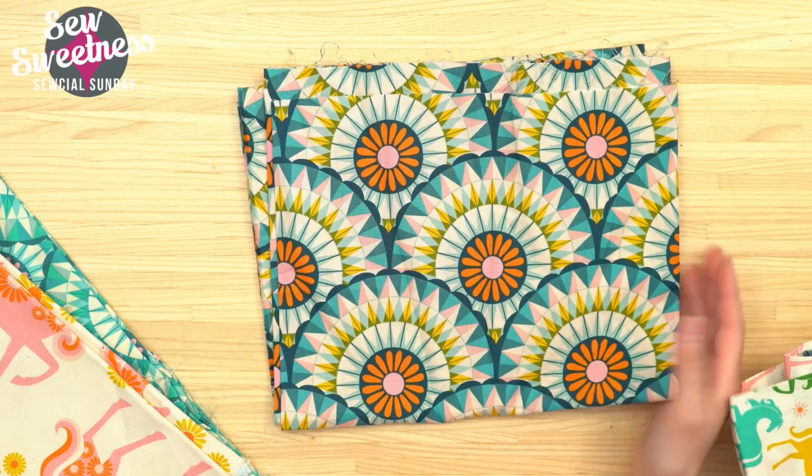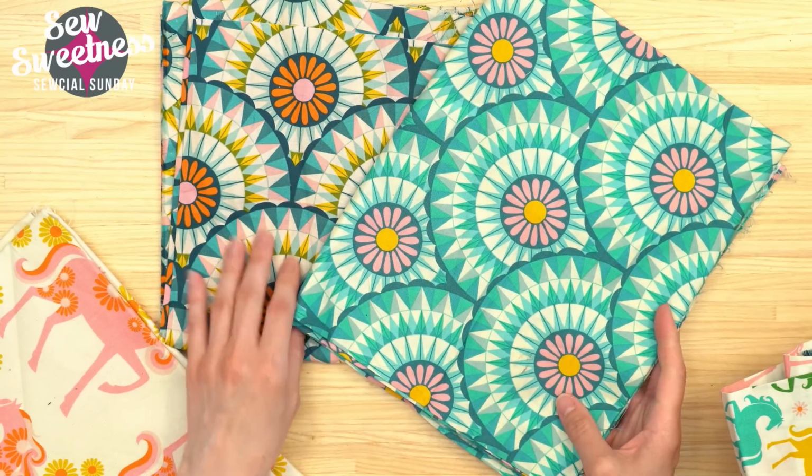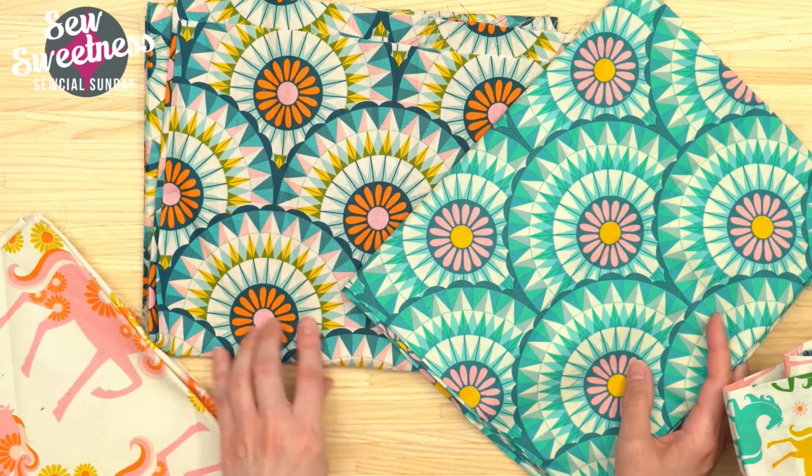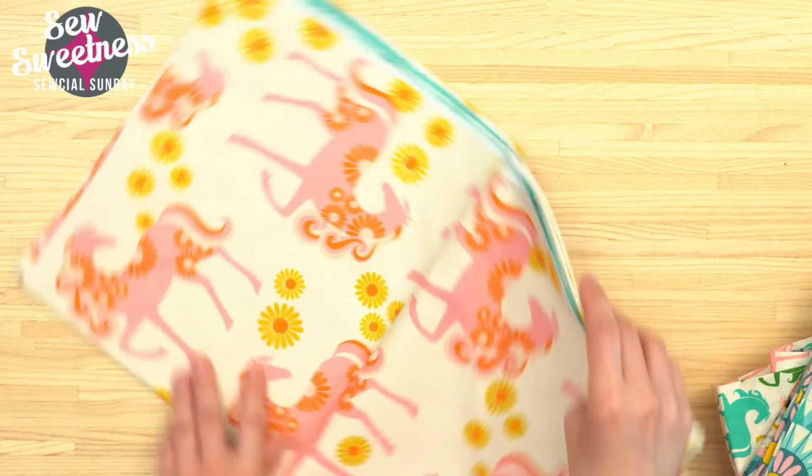I would say this one's probably my favorite, either this one or this one with the more blue. I really love these two in particular. And then this last one, this is actually a canvas.